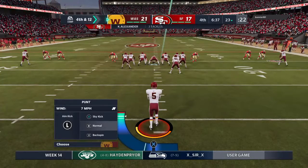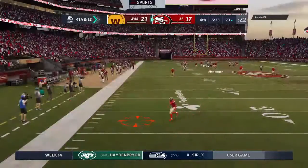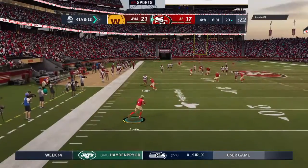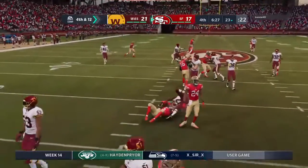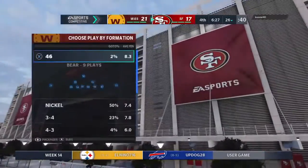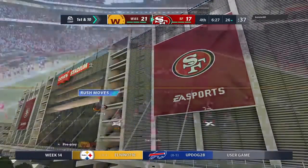Here's Tressway now as he'll kick it away for the 2nd time. His first punt, 48 yards. This one looks equally as good. Here's Austin. That's going to go in the books as a 55-yard punt. Well done. And the Niners will go on offense.